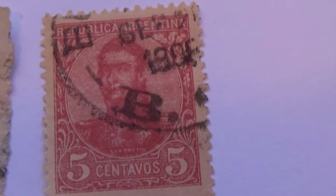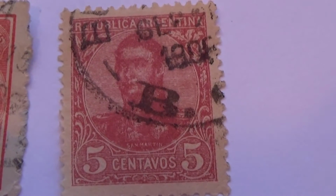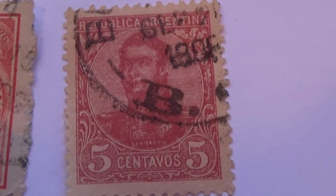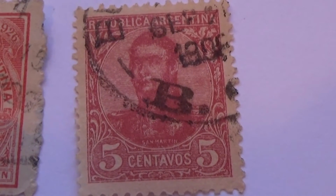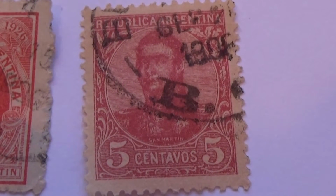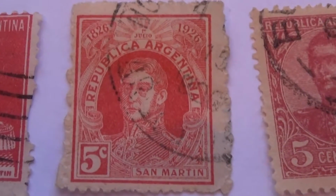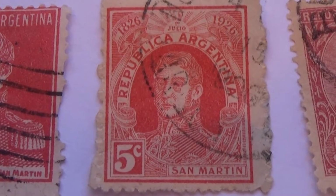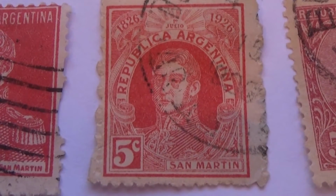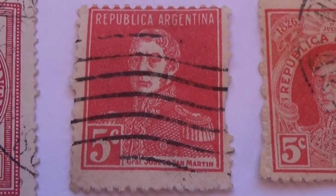Now to get to the ones I showed you at the beginning, that I believe is considered the rare. Look at that. 5 cents. Very different. Look at the design all around them. It's a 1906. Falls under the rare ones. And then look at this one. 1826 to 1926. San Martin. And then this one here that we normally see quite often.